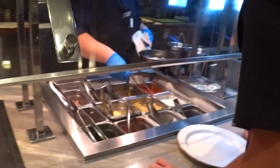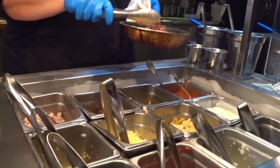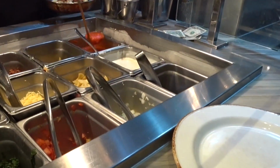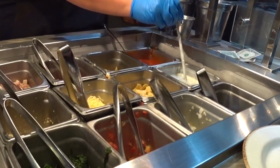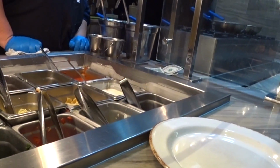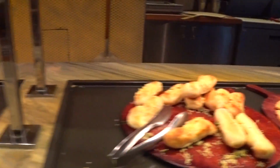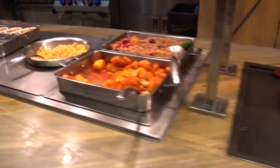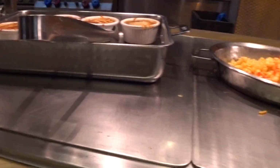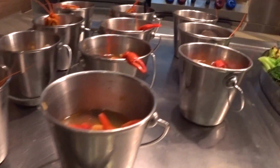Looks like some kind of made-to-order station. It's a pasta station. You can choose your pasta and your toppings. Red sauce, white sauce, cheese. Just about anything you want that they have here to choose from. And there's pizza and more pizza. Farro. Spicy mac and cheese and French onion soup. This says New England clam boil.